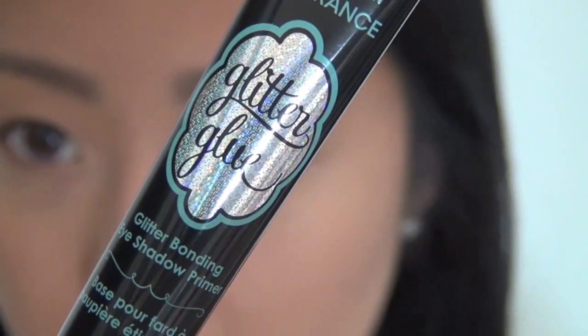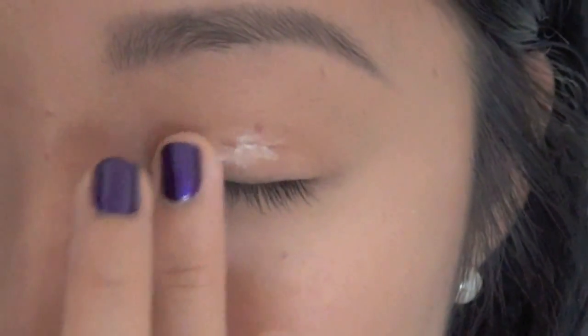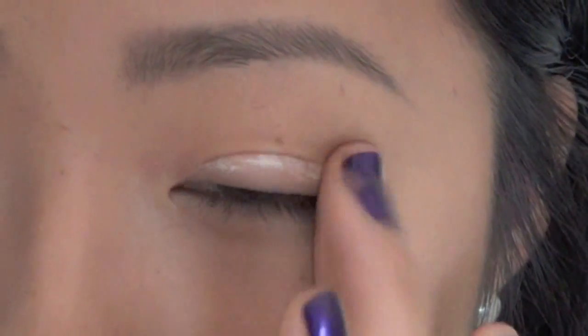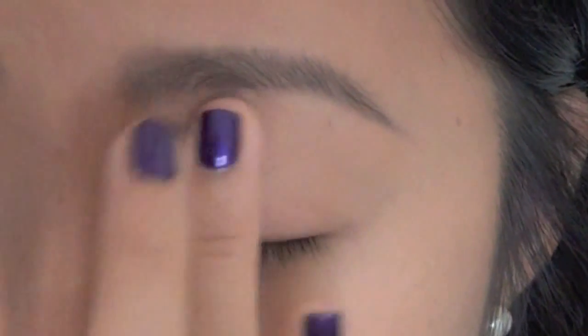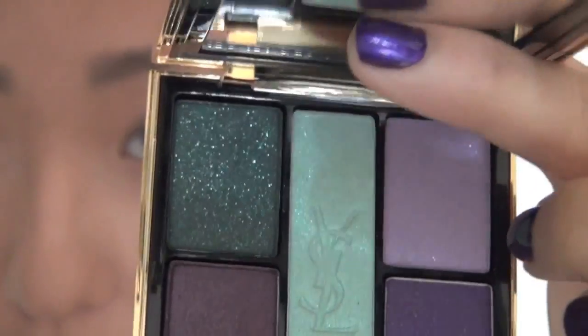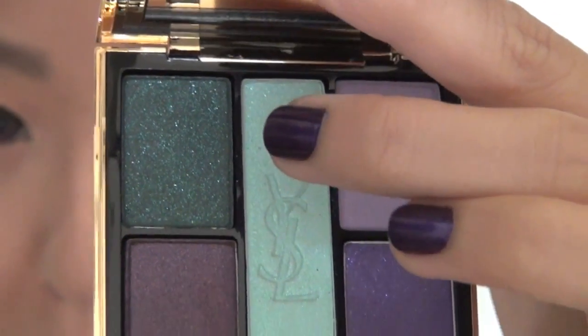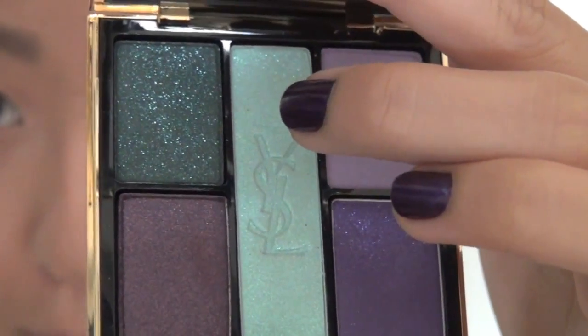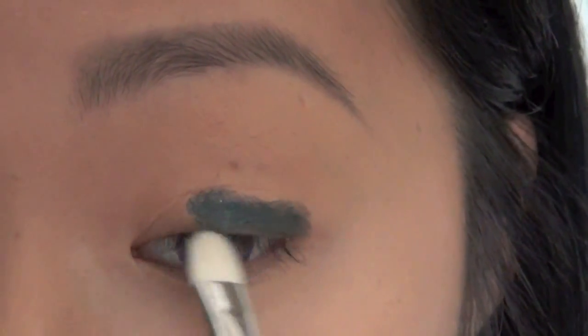I'm going to begin by priming my eye with Too Faced Glitter Glue Primer. Generally I would use a standard primer, but there is a lot of glitter in the 5-color palette that I'll be using today. Now I'm going to spray my MAC 239 brush with Fix Plus, and I'm going to pick up the green color here with all that glitter in it, as you can see, from the number 11 5-color Harmony for Eyes. We're going to pack this all over the lid.